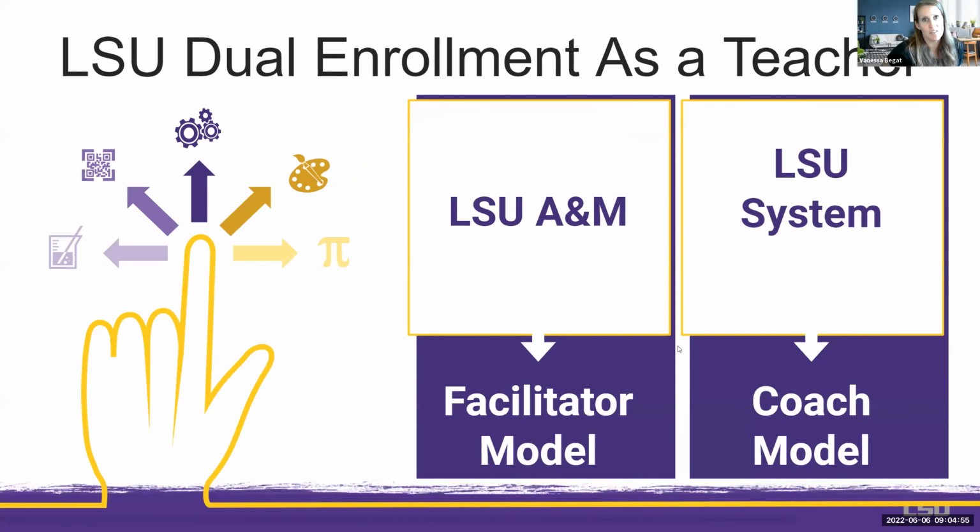Also, you have the opportunity, some of these classes are dual enrollment courses. And so if the course that you're being trained in is offered as a dual enrollment course, you would have the opportunity to become a certified dual enrollment teacher for those courses. We've got two different models. One is our primary LSU A&M model. And then we are piloting some courses through the LSU system where we're taking asynchronous online courses offered through LSU A, E, and S, and trying to make you guys a coach for those models. So if you're interested in dual enrollment, come find me through Zoom or send me an email. But as a teacher, you would potentially have that opportunity depending on the course that you're teaching.